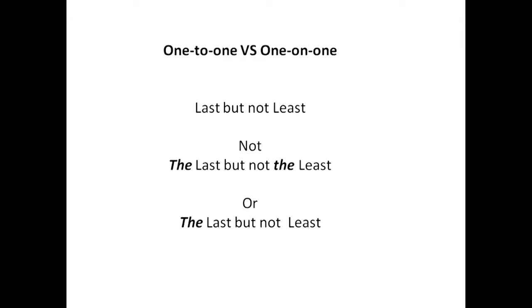So here I have one: 1-to-1 versus 1-on-1. We do hear this one. I will engage him on a 1-on-1 meeting. I will engage him on a 1-to-1 meeting. That's hardly used, but in Creole we say 1-to-1, and sometimes we even say 1-on-1. But both of these expressions are correct.